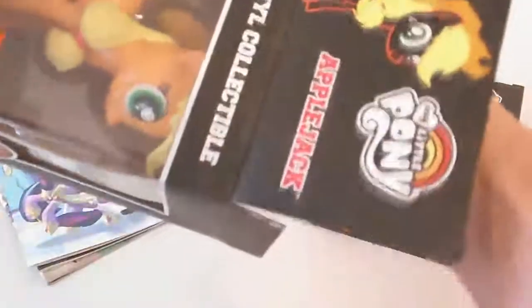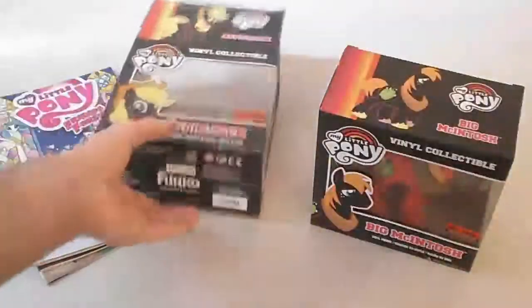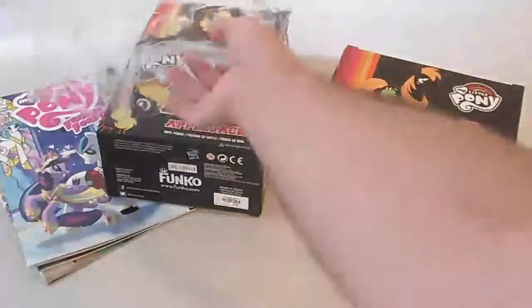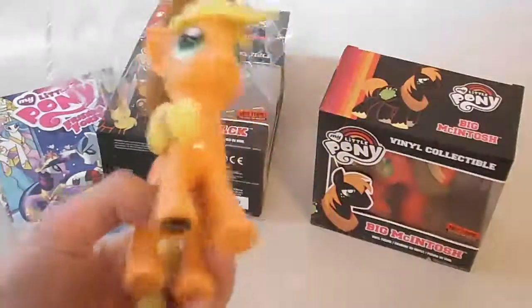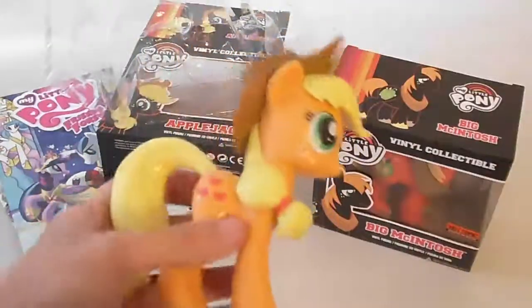These were actually, I don't want to say leaked, but they were revealed a while ago that there was going to be an Applejack with her hat and a Big Macintosh. So these aren't anything we weren't expecting. It was just a matter of when we were going to get them, and they were up for pre-order for a little bit, and then released pretty shortly after. I was really surprised to see them come so quickly, even after the Twilight and Trixie ones were released.